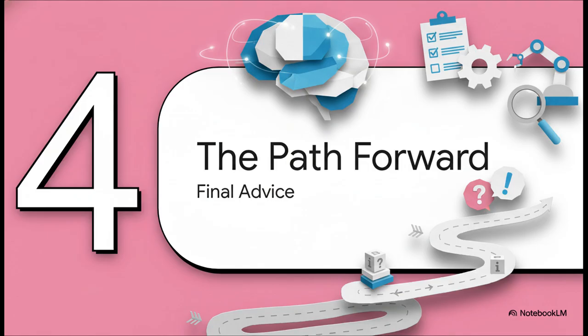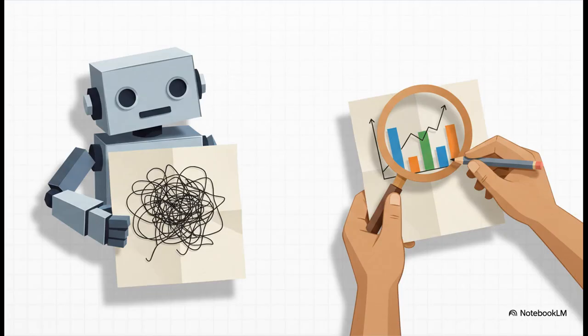Okay, listen up because this one is non-negotiable. Always, always, always treat what the AI gives you as a first draft. It can be wrong, it can make things up. You, the project manager, are still the expert. It's your job to review it, to edit it, to fact check it. Think of the AI as a really smart, really fast intern. It's great, but you're still the boss.